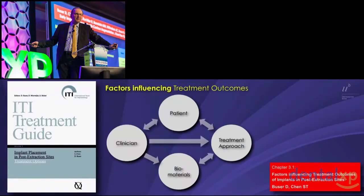Okay, ITI has done these ITI treatment guides, and this is treatment guide number 3, devoted to this topic. In that, Stephen Chen and myself had this graph the first time, that there are 4 circles to influence treatment outcomes: the clinician or the clinical team, the patient with all the risk factors, the treatment approach, because you have several options and you have to choose your most appropriate treatment approach, and the biomaterials. And you see they all have a relation with each other.